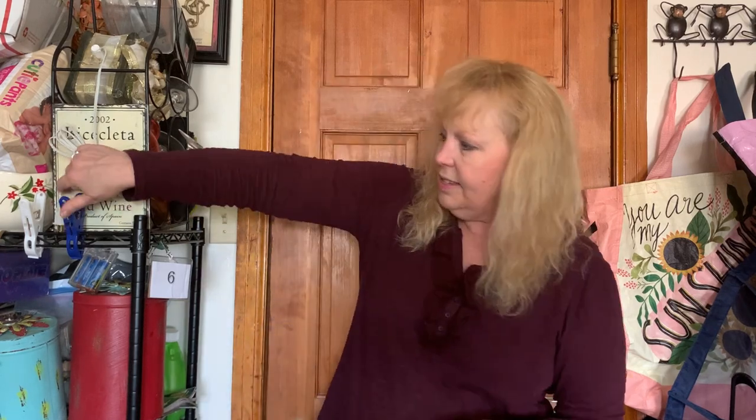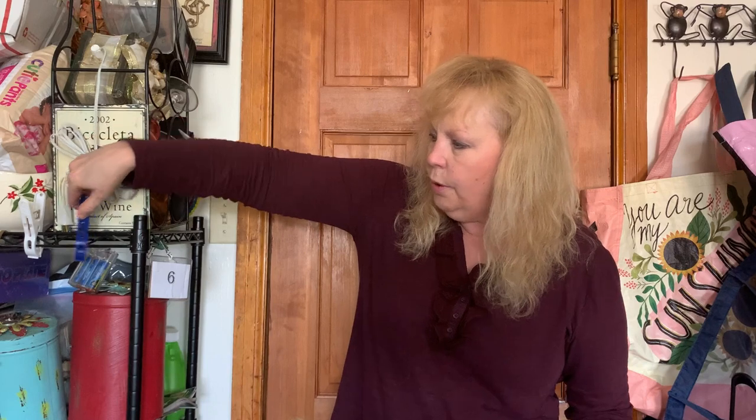So what I use instead is I bought these clamps, I think, at Dollar Tree. I just clamp underneath, and you can't really see it. And it's so easy. Just clamp it and unclamp, and you're done. So I rarely use the safety pins.